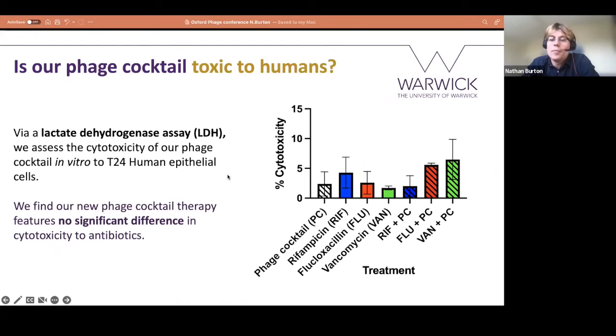We exposed these epithelial cells to normal concentrations of rifampicin, flucloxacillin, and vancomycin. Again, concentrations that you normally find in the body, and then also exposed T24 cells to our phage cocktail at about 1 times 10⁶ PFU per mil, and we found no significant difference in the cytotoxicity to human cells compared to antibiotics. So phage cocktail compared to antibiotics is no more toxic. Even when used alongside antibiotics, we didn't see very much more increase in cytotoxicity.